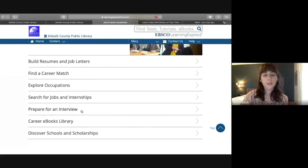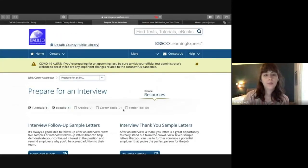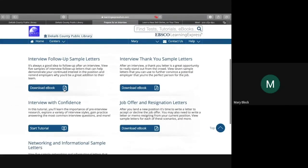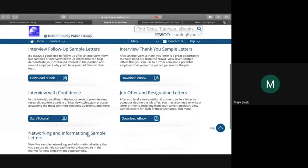Okay, prepare for an interview. So here are the resources they have. They have ebooks, sample letters, and a whole tutorial about interviewing with confidence. And these sample letters, they have interview follow-up letter, thank you letter, job offer and resignation letter, networking letters. When you click on download ebook here, it will download as a PDF file. They're pretty short. They're just sample letters that will kind of inspire you to write your own. It's a good example for you to follow.